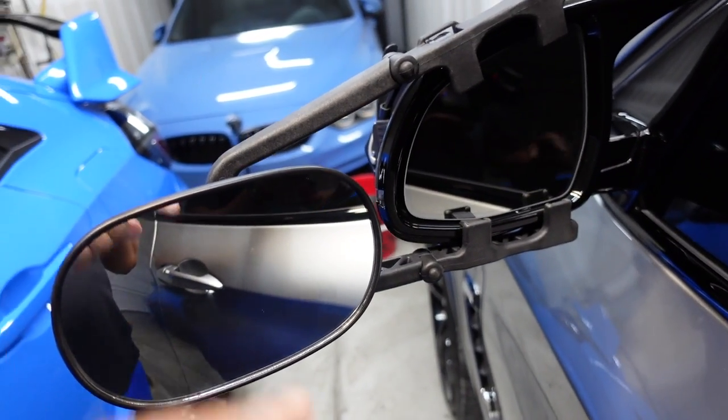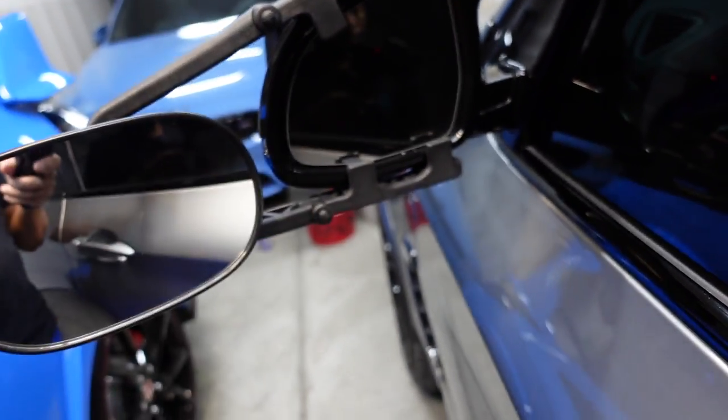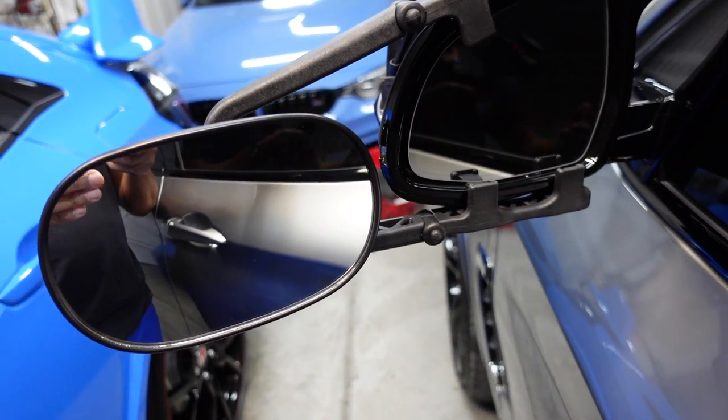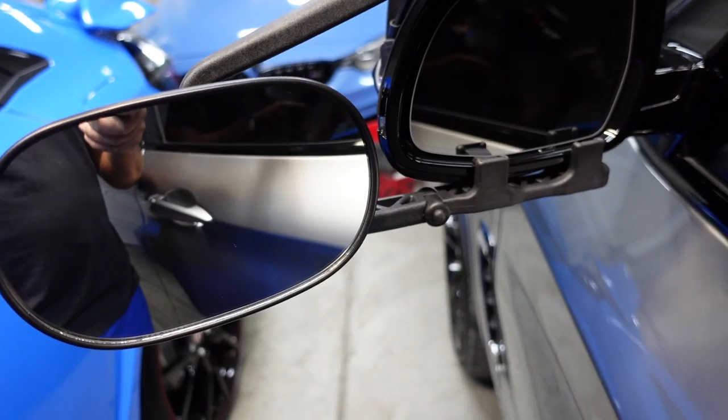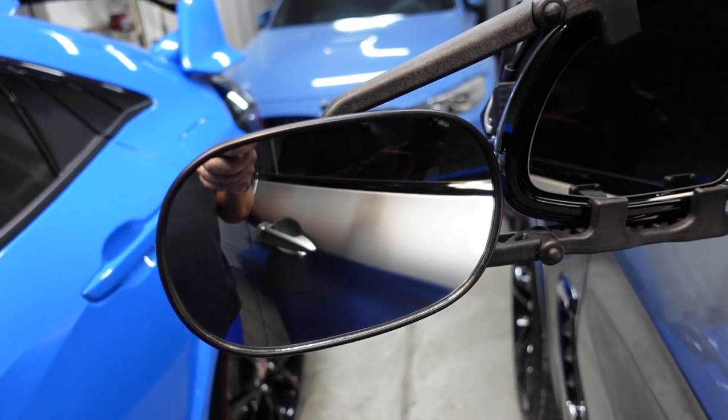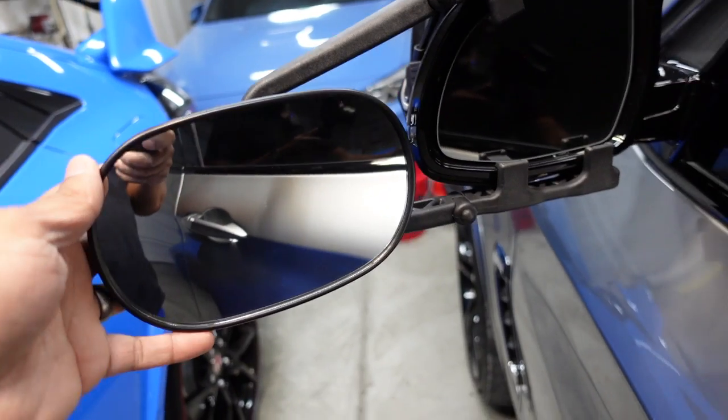I towed this without the mirrors on the way home last night. Could not see around the trailer, so I had to rely on the other cars' headlights to know if someone's coming up. If somebody's going fast, that's the risk.